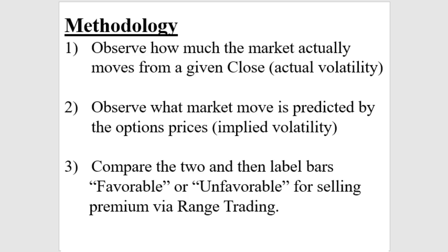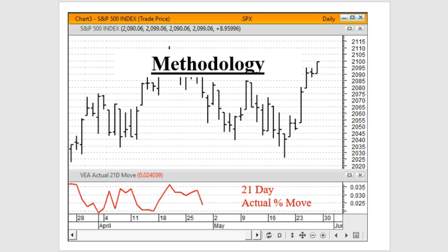Well, first we have to get two types of volatility outlined. First, we're going to look at actual volatility and how much the market actually moves from a given close. That's actual. Then we look at the implied volatility, what kind of market move is predicted by the option prices. Two different types of volatility. We're going to go back in hindsight and look at a bar, look at the actual volatility versus what was implied, and we're going to label that bar either favorable or unfavorable. Okay, let me show you how this works.